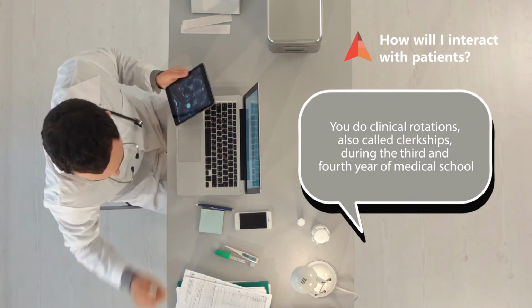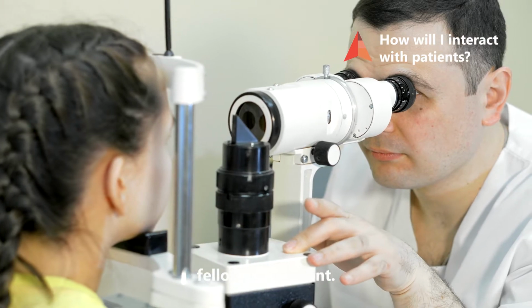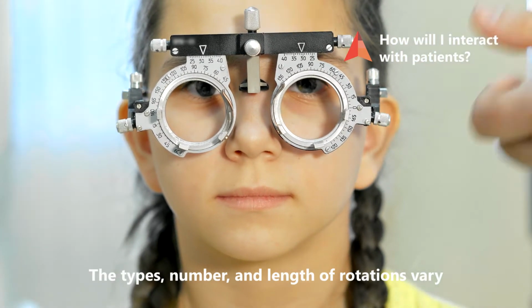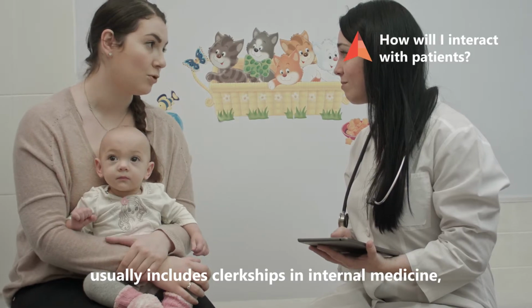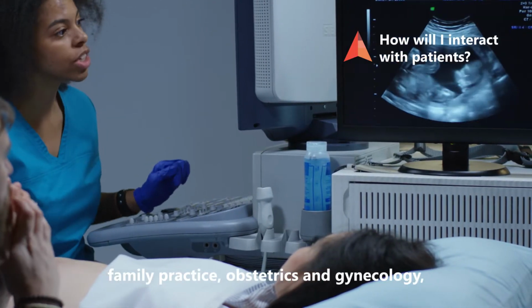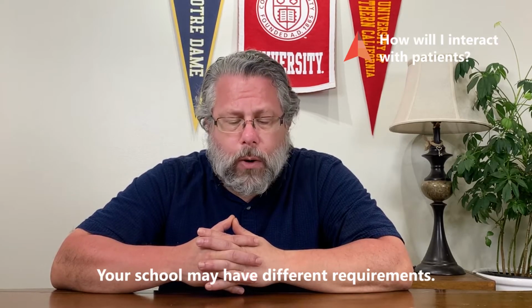Rotations give you first-hand experience working with patients in various specialties under direct supervision of a faculty supervisor, fellow, or resident. The types, number, and length of rotations vary from school to school, but training usually includes clerkships in internal medicine, family practice, obstetrics and gynecology, pediatrics, psychiatry, and surgery. Your school may have different requirements.